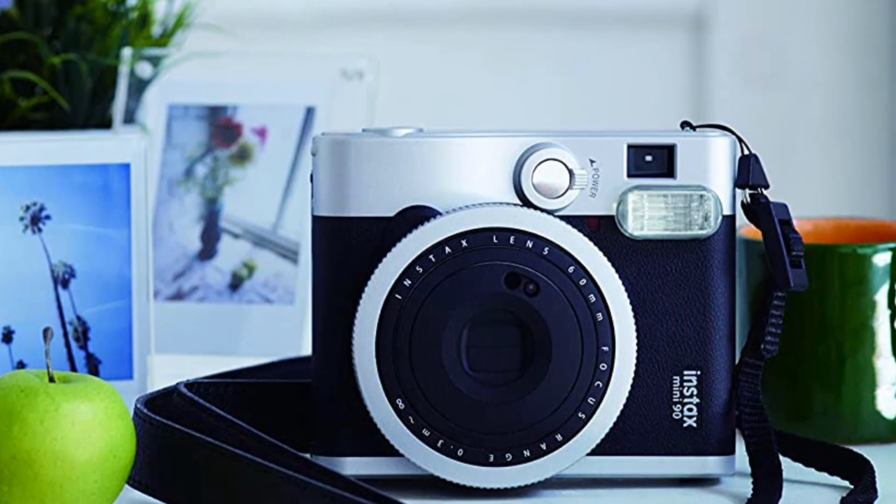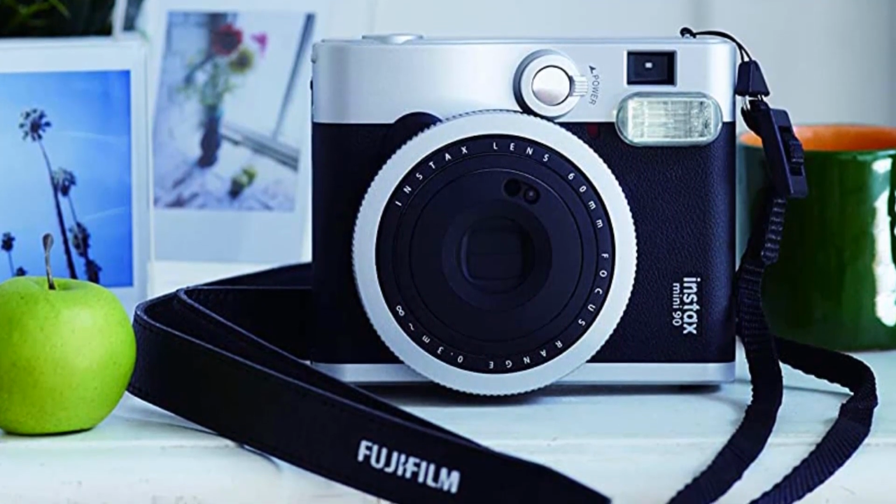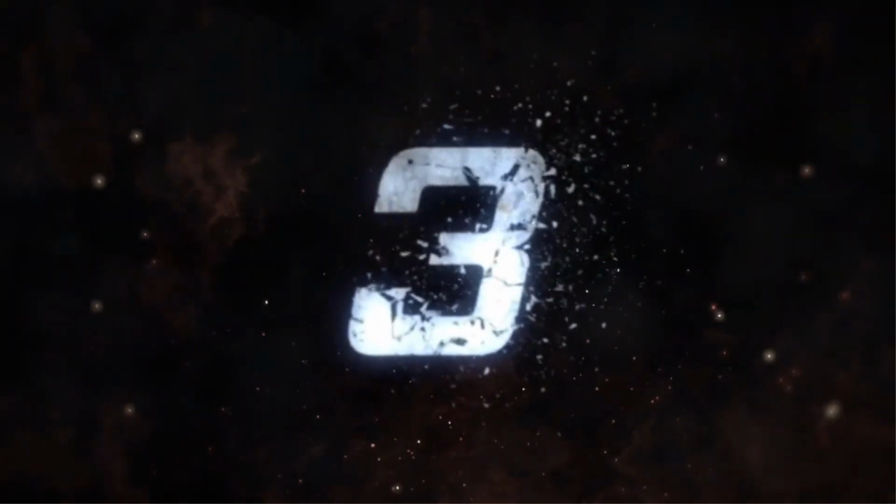Cons: expensive compared to other instant cameras. Limited film availability. Not good in low light conditions. No digital capabilities.